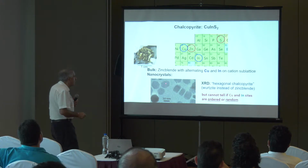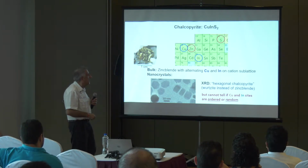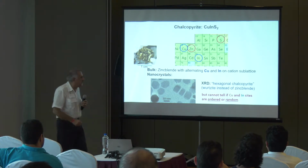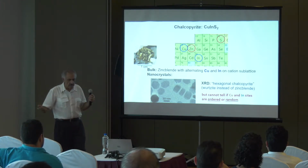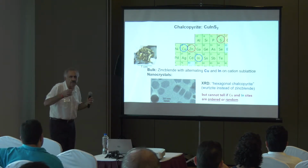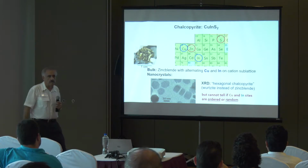But she was making nanoparticles, and they had hexagonal shapes. So through X-ray diffraction, they established that it was sort of the hexagonal form of chalcopyrite, wurtzite structure instead of zinc blende. This is hexagonal and this is cubic. But because they are so small, XRD cannot tell you, because XRD is a reciprocal space method. And these things are too small. You take their Fourier transform and you don't get very much. So they cannot tell if copper and indium sites are ordered or disordered.